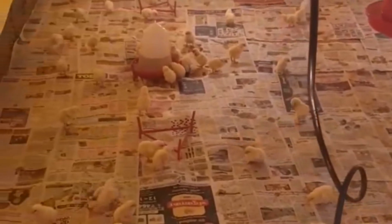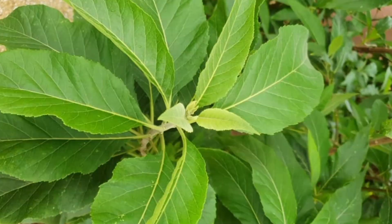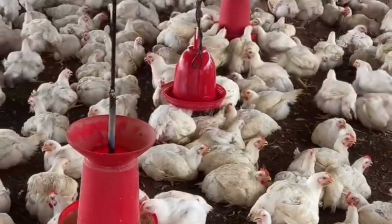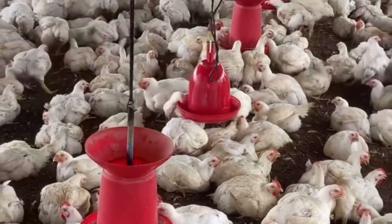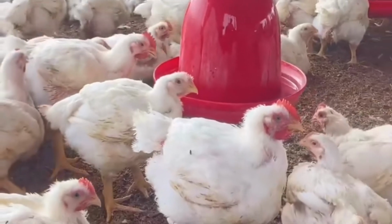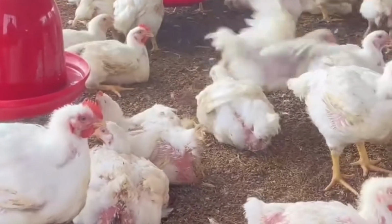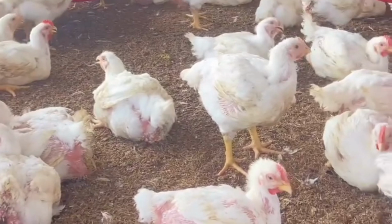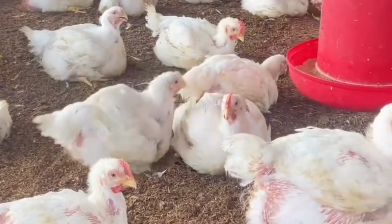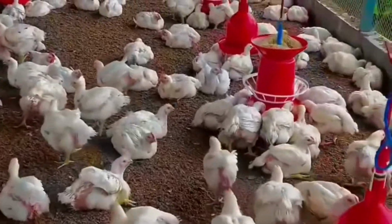So now let's take a look at how to prepare bitter leaf for our chickens. Number 1, we need to have fresh bitter leaf. We need to harvest that fresh bitter leaf. Number 2, we need to dry the bitter leaf. We don't put it in direct sunlight. No, we need to put it in a shade so that at least the nutrients are preserved. Then when it is dried, we grind it just like any other supplement. We grind it, then we store the powder in an airtight container for future use, so that the time we want to use it, we can use it.